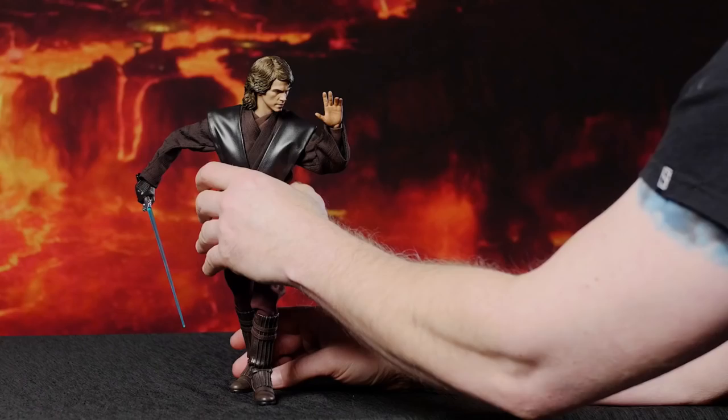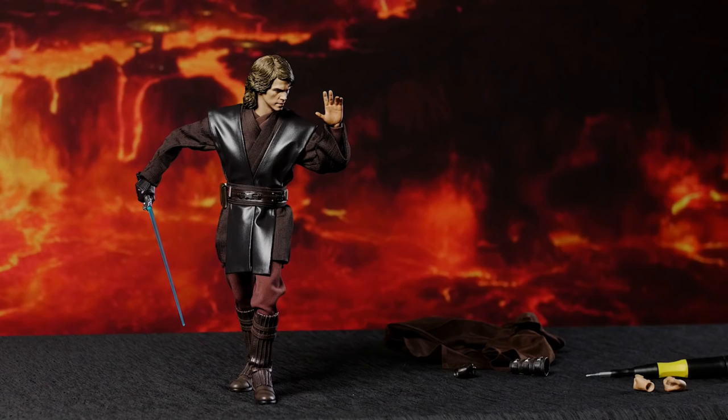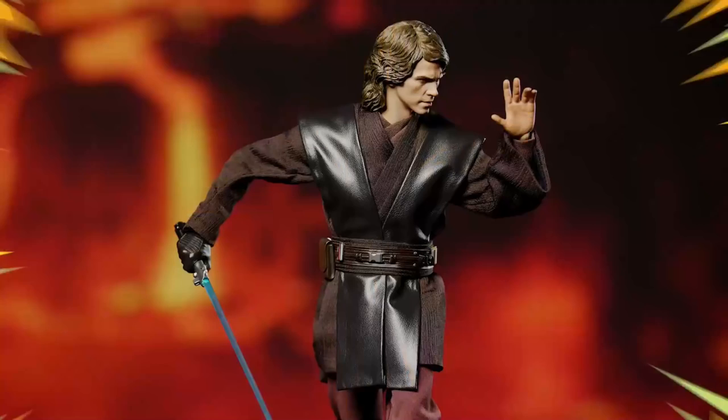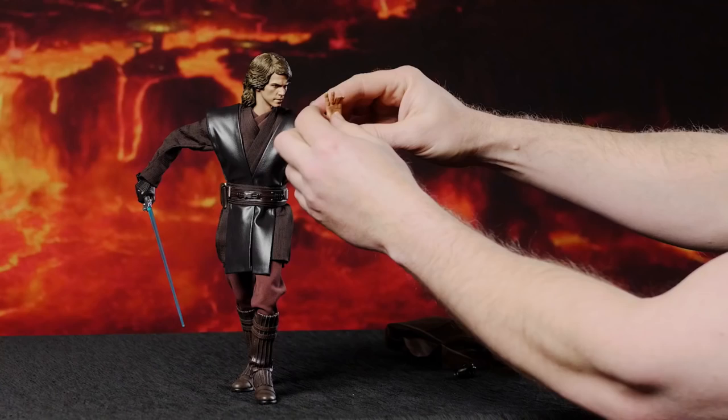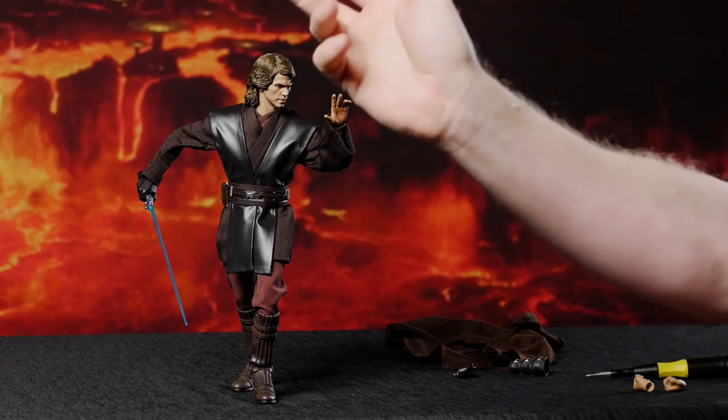The tricky part was going to be finding balance, but this figure is pretty solid. One thing that I like to do is actually just get down and look at it, just so that I can make sure that Anakin's got some kind of a natural line of sight going on there. And in this particular case, it looked like he was looking down. I also didn't like the angle of that hand. I want him to be like he's pushing something away or throwing something away or using the force to deflect.